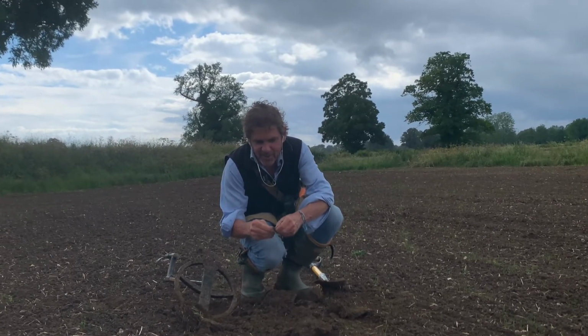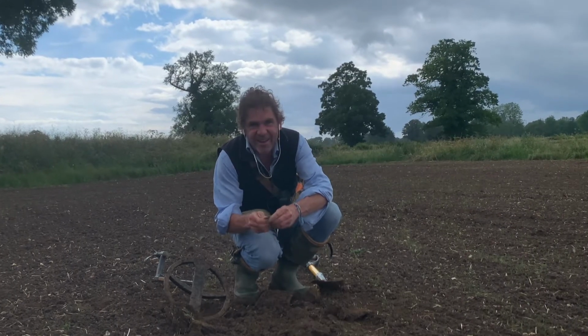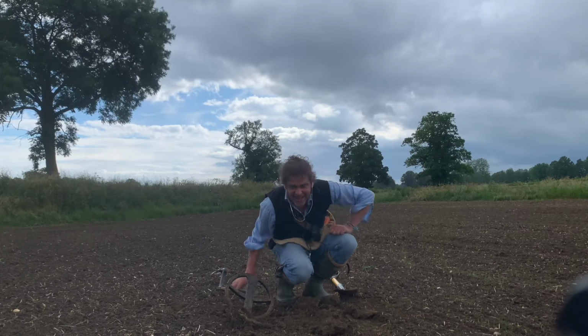Button, but I think it might have something on it. Very fine shank too. Right, I think we better pack it in.